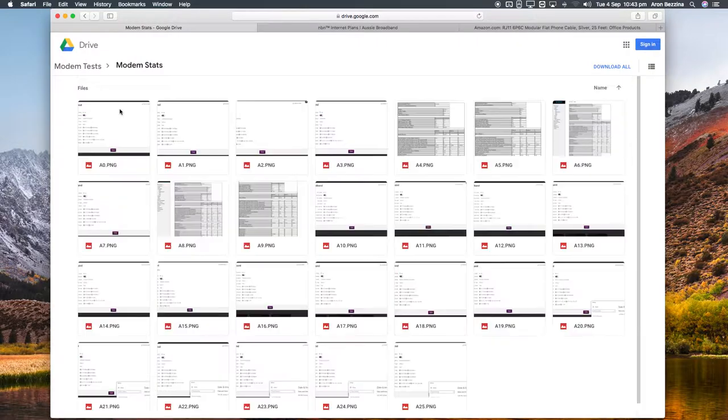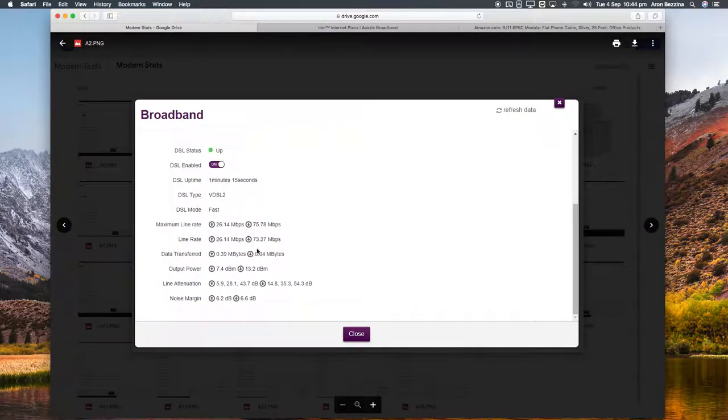It's pretty nice to show you one of these photos. So that is this information here. The stuff that I was most interested in was the maximum line rate and the line rate. There's also the output power, the line attenuation, and the noise margin in those fields there.